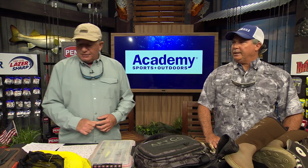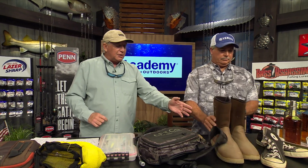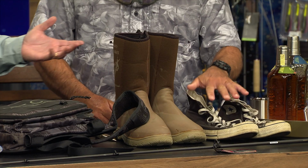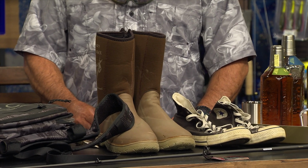Kind of feels like a branding iron for about 2 hours. Exactly. Make sure you want to bring some good wade shoes. I use Converses a lot in the summertime when I'm wet wading, because you don't need to wear waders. Right. So a good pair of high top tennies, and keep them laced up tight, because you don't want to leave them in the mud.